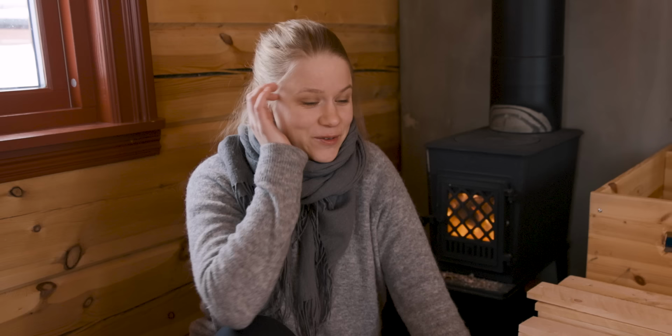So I will have to build up a little workshop here in my office, and maybe also on the porch. And yeah, I guess we will see how long I will survive in this weather.